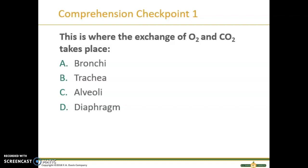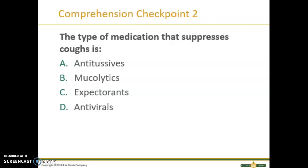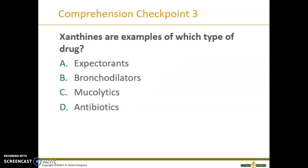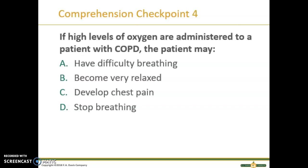And then we'll go to checkpoint number 2, hopefully. The type of medication that suppresses cough is, you should have selected A. Oops, I skipped to checkpoint number 4. Let's see if I can go back to checkpoint 3. Xanthines are examples of which type of drug? That was B, bronchodilators.